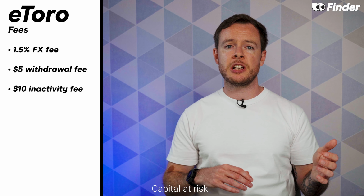There's also an inactivity fee of $10 per month if you don't log into eToro for a year. Even though it's free to open and hold an account there, if you find that you're not using it much, either close it or just remember to log in occasionally and take a little peek at your portfolio. Finally, some minimums that you should know about.